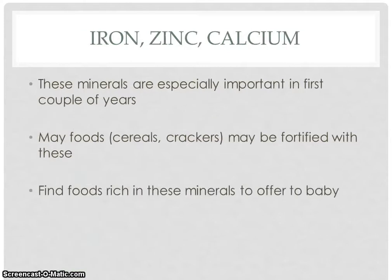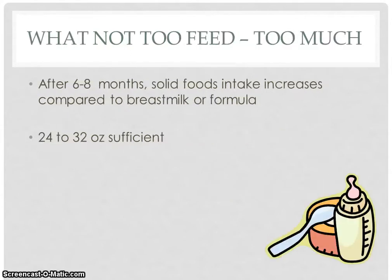The minerals iron, zinc, and calcium are especially important in the first 2 years of life and are important for blood and bone health as well as optimal growth. While some toddler foods such as cereals and crackers are fortified with these minerals, including other food sources of these is important.